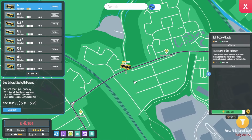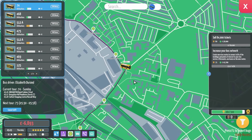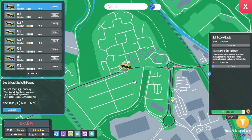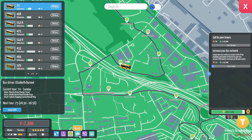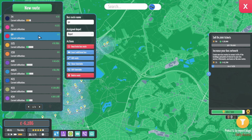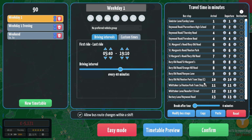It goes one way around the loop. Perfect. And then it swaps to the 75, goes the opposite way around. Very nice. So we're getting, obviously, our coverage up, and then it will swap to the 44 again. Yeah, and it's just going to continue doing that, which is what we want. This one is going to be different. Obviously, it'll be one, then the other. The 90 is, I think there's going to be two buses on this network at a time.